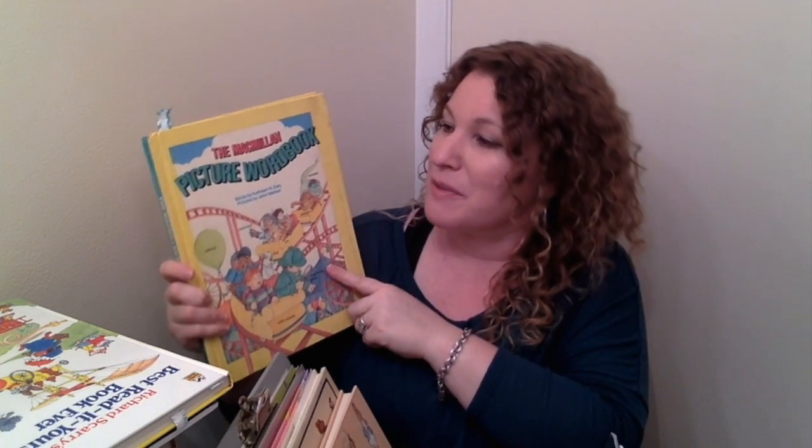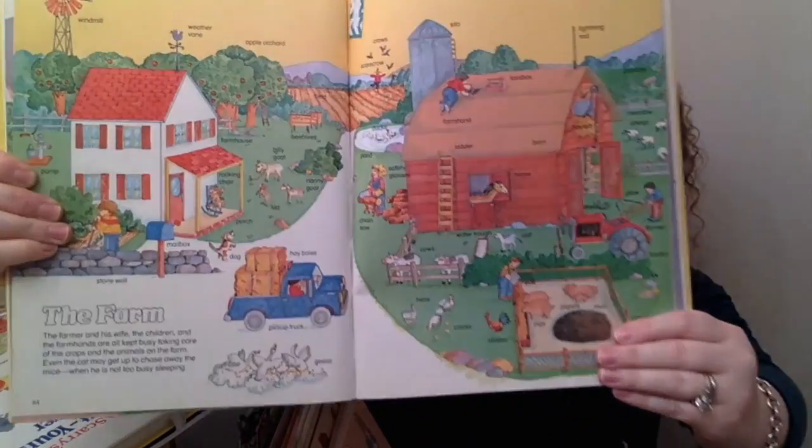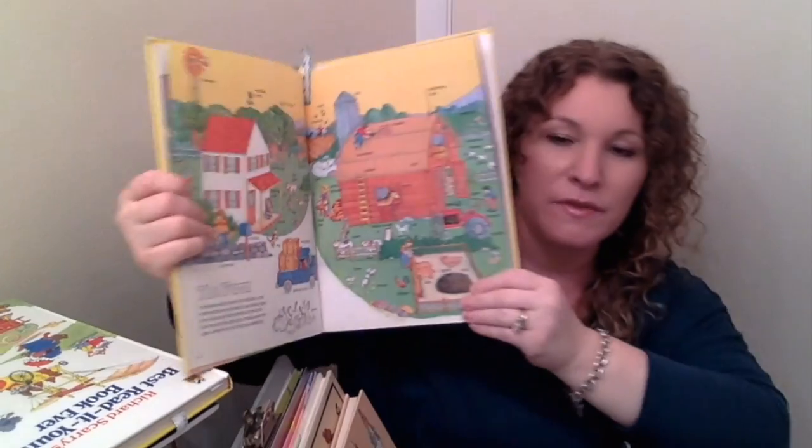Also, my childhood book that my mom kept for me, the Macmillan picture book, which you guys have probably seen. So this is a picture book, and it just talks about the farm, and all of the vocabulary is in pictures, a picture word book form. So my kids like that.